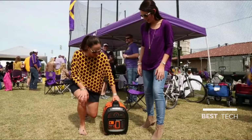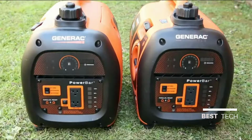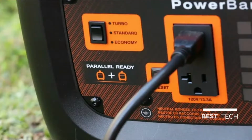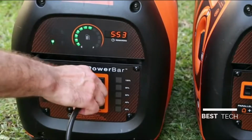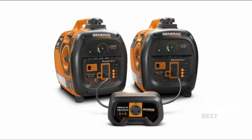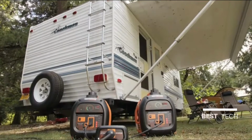The generator's 2,000 starting watts is enough to power all your tailgating or campsite appliances. Of course, there are times when you need more power. Fortunately, the IQ2000 is parallel ready. Just connect two IQ2000 generators using the optional parallel kit to get almost twice the power. Setting it up is as simple as plugging in an appliance.